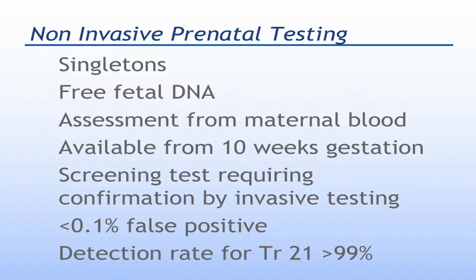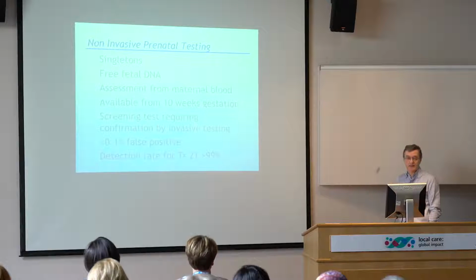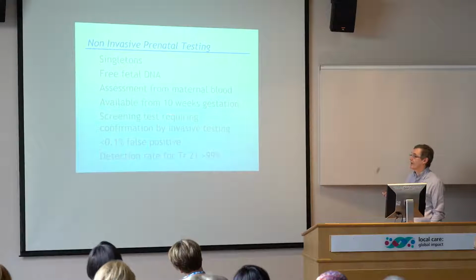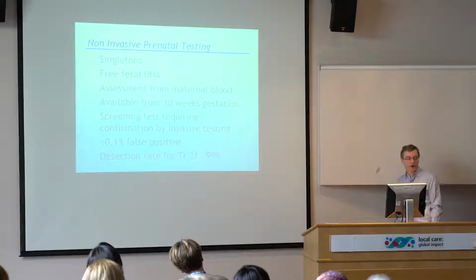So the other screening test that everybody's talking about these days is non-invasive prenatal testing. Non-invasive prenatal testing now is relatively well established in singletons for different problems, and it gives a very good result for the detection of trisomy 21. It is still a screening test though, and if the result comes back as positive, then you still have to perform an invasive test to confirm that diagnosis. It's done looking at free fetal DNA in maternal blood. It's available from about 10 weeks, but it's only available in the private sector at the moment. People are looking at whether it should be brought into the NHS via some sort of contingent testing. The detection rate with this test is greater than 99% for trisomy 21 with a very low false positive rate.